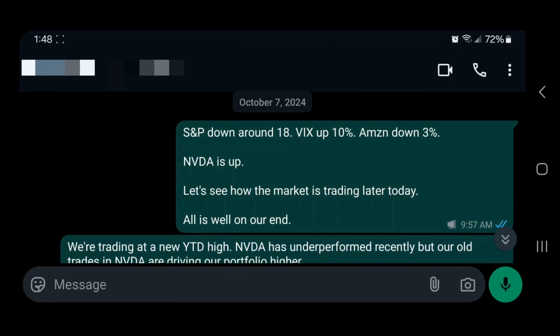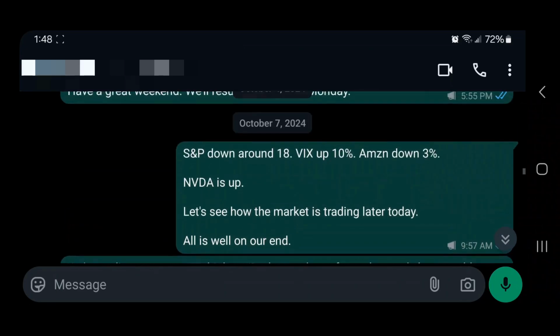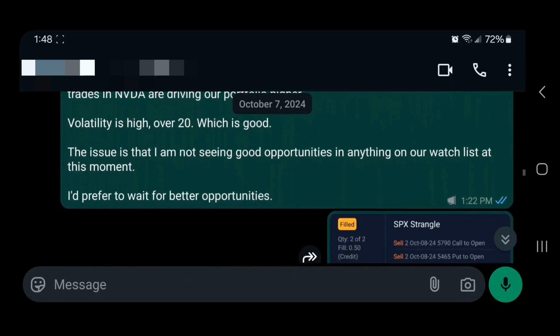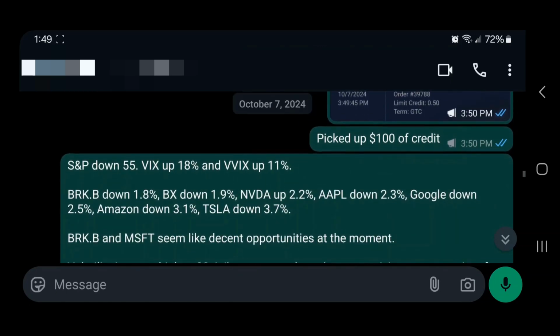October 7th, S&P down around 18, VIX up 10%. I'm not sure why volatility was up so much, given a small decrease in the S&P. Picked up $100 of credit for the 1 DTE trade.